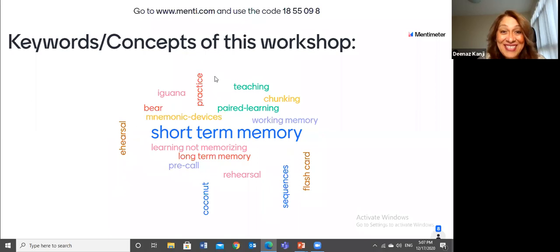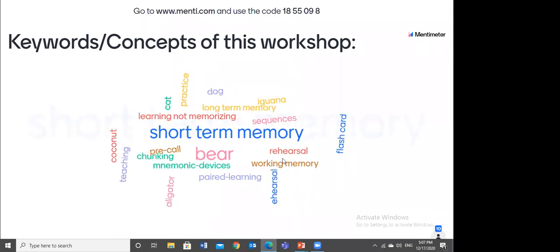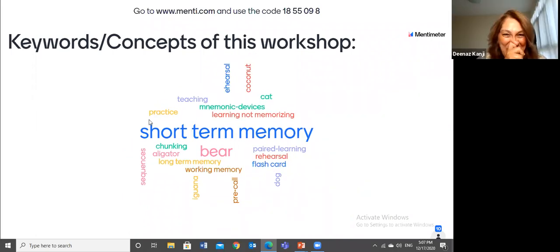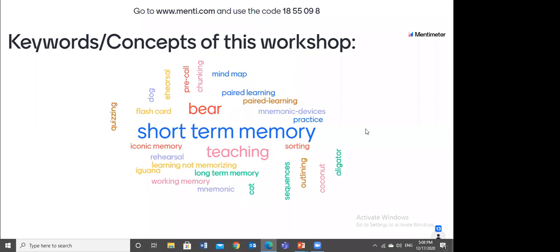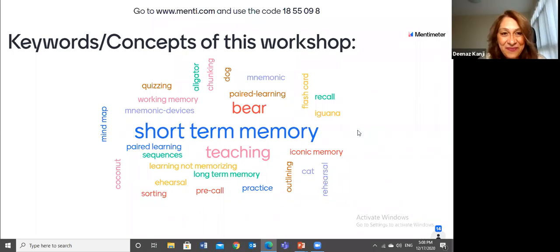Good job, guys. Teaching others. Yeah. Short-term memory is getting bigger because some more people. Yeah, rehearsal. Cat. Okay. I hope it's not cat and iguana and bear that you're going to remember after today's session. I hope you're going to remember some of the key things that we taught you. Mind map. Outlining. Yes. Very nice.